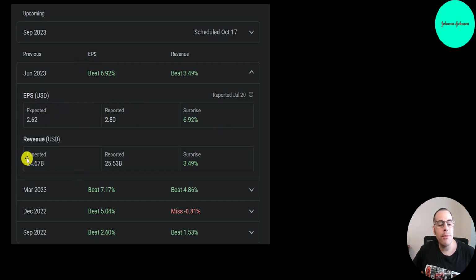Their expected revenue was 24.7 billion. They reported 25.5 billion. They should report their third quarter earnings on my birthday, October 17th. For the first quarter, they also beat earnings and revenue. In the fourth quarter of 2022, they missed revenue, beat earnings. In the third quarter of 2022, they beat earnings and revenue.